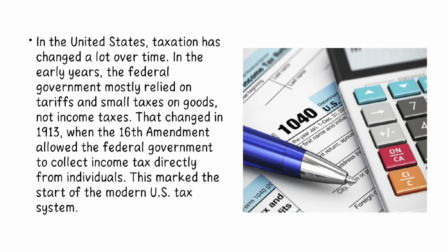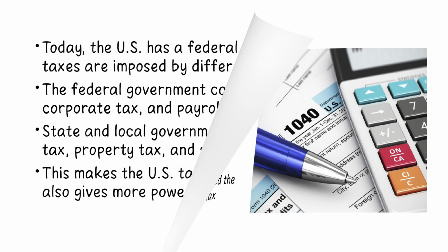In the United States, taxation has changed a lot over time. In the early years, the federal government mostly relied on tariffs and small taxes on goods, not income taxes. The change came in 1913, when the 16th Amendment allowed the federal government to collect income tax directly from individuals. This marked the start of the modern US tax system. Example, United States. In the early days, the US got money mainly from tariffs, taxes on imported goods. In 1913, the 16th Amendment allowed the government to collect income tax.